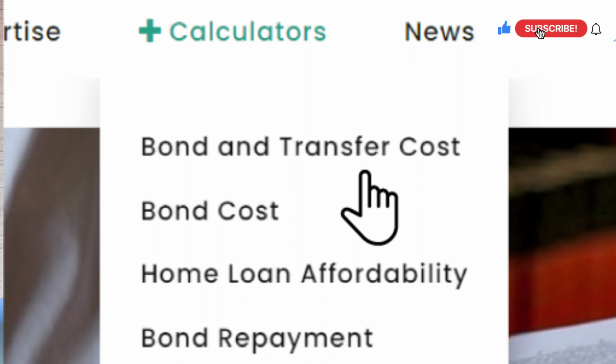The first one is the bond registration cost and the transfer cost. These are the biggest costs that home buyers must be aware of and must budget for because they are unavoidable. The only way to avoid them is when you buy a new property sold by a developer, in which case these costs are already included in the price. Otherwise, they are unavoidable. So what is the bond registration fee?